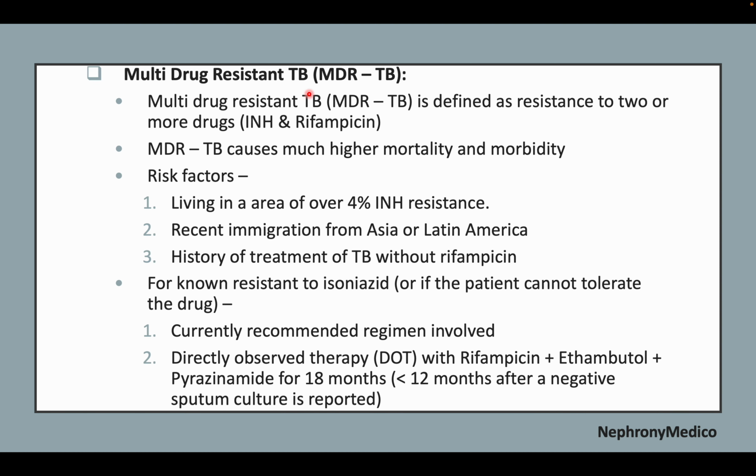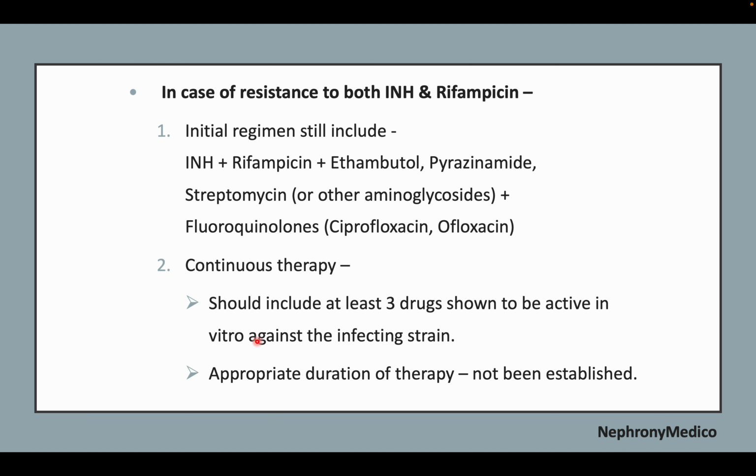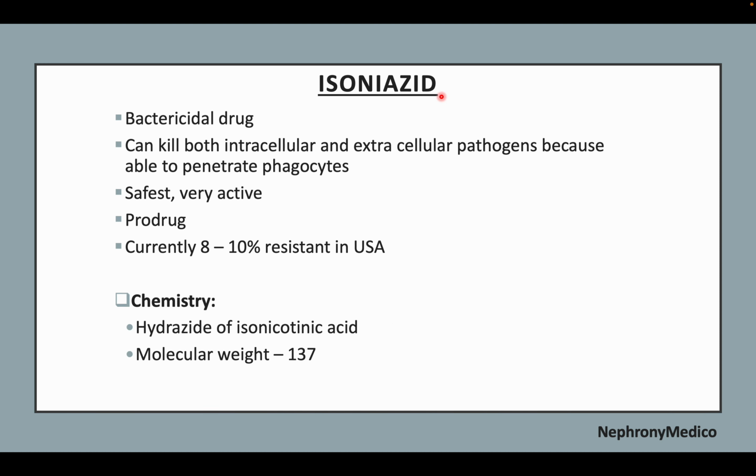Now, multi-drug resistant TB. Because of resistance to 2 or more drugs like isoniazid and rifampicin, multi-drug resistant TB occurs. If resistance to both isoniazid and rifampicin is seen, then streptomycin or fluoroquinolone should be given. Now, isoniazid. It is a bactericidal drug. It can kill both intracellular and extracellular pathogens.